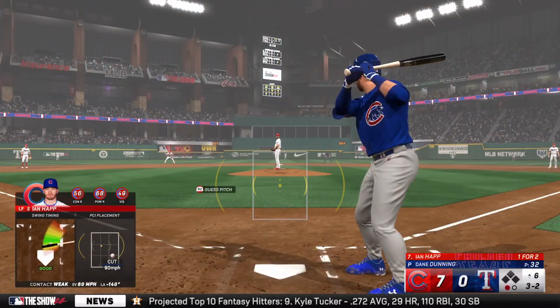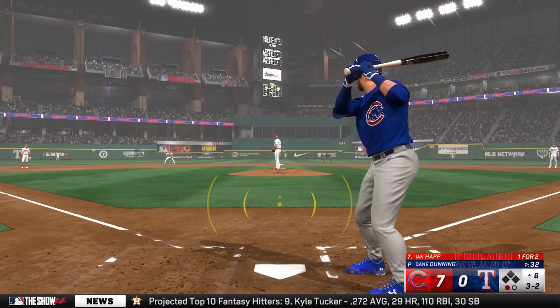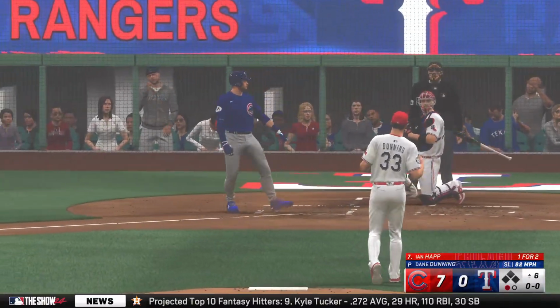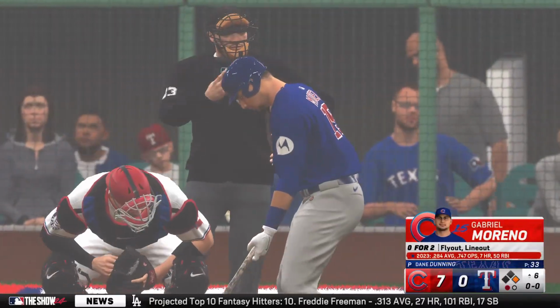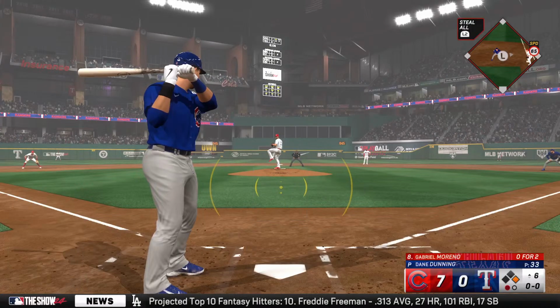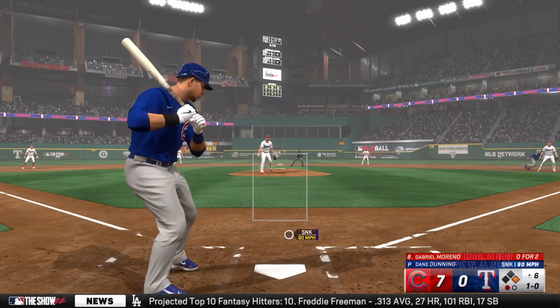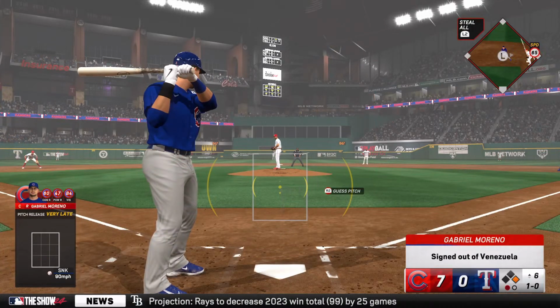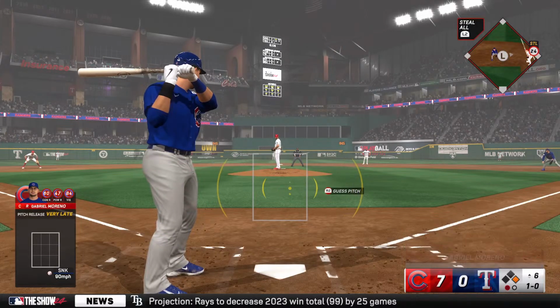The Cubs up big in this one, and we're the top half of the 6th. Outside, and that is ball 4. And here's the catcher, Gabriel Moreno. Ball 1 low. Moreno, a former Gold Glove winner, 24 years old, and he was born in Venezuela.